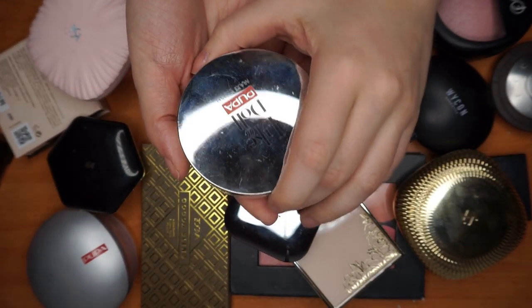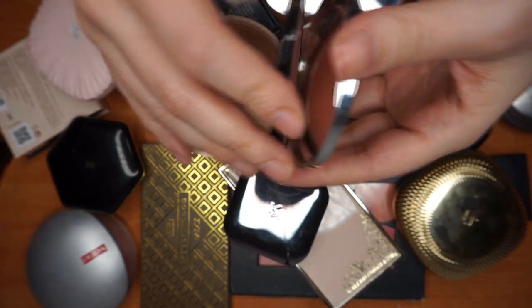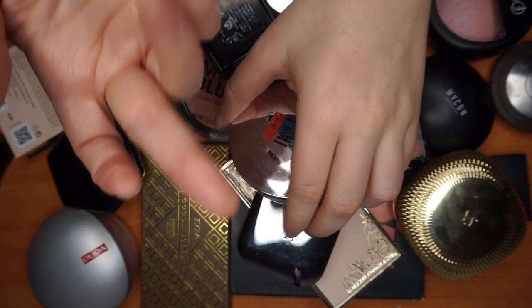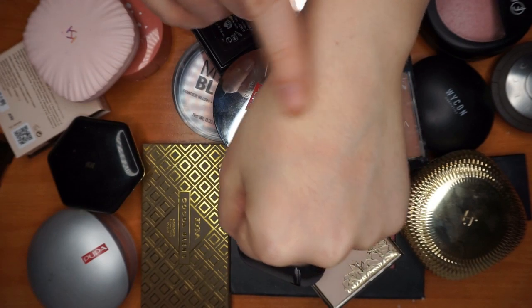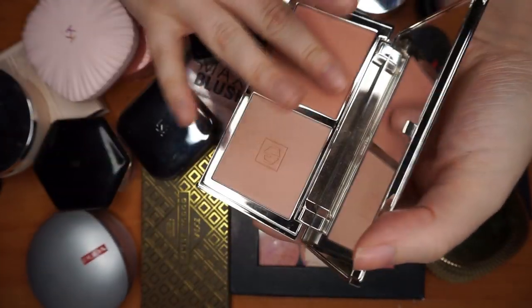Pupa Like a Doll. Look, I love the Pupa formula. This is a beautiful blush, but the packaging is so annoying. It's a pretty shade. Look how pretty this is. Very pretty, peachy, pea rose sort of color. Just really, really pretty. But I do think maybe I have something similar. Let's see how these compare. This is the Jouer Bouquet in Adore.